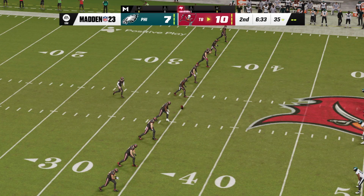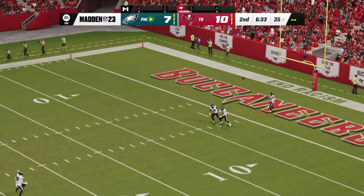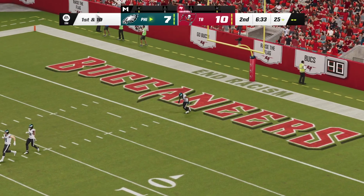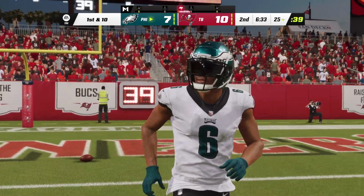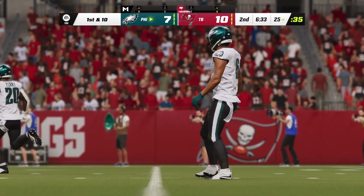The Bucs ready for the kickoff. And here we go. It's in the air. And Smith not going to bring it out, so it's a touchback. So back onto the field here come the Eagles for their second drive.